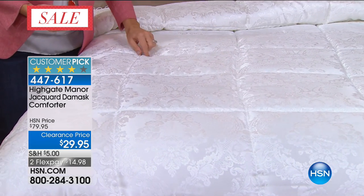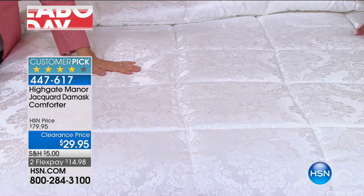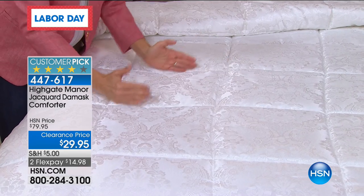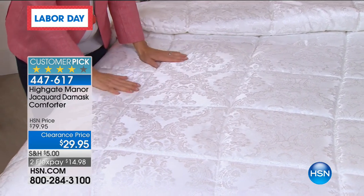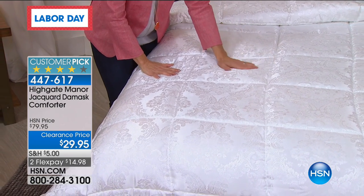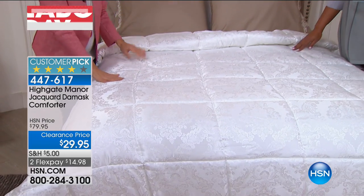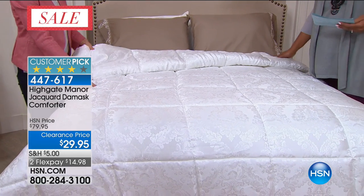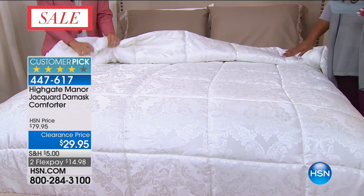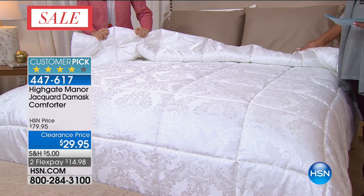We have a 9x9-inch baffle box construction so that when you wash this, and it is machine wash and dry, all of the loft and the fill is going to stay in its allocated spot, so we're not going to have any hot spots or bare spots when this is laundered. But more than anything, it's just a gorgeous comforter. I think this was originally brought to everyone as a fill, so you could fill all of your duvet covers with it. Because it's really lightweight, but it has a nice, thick, comfy loft, so it's a real cuddly comforter.